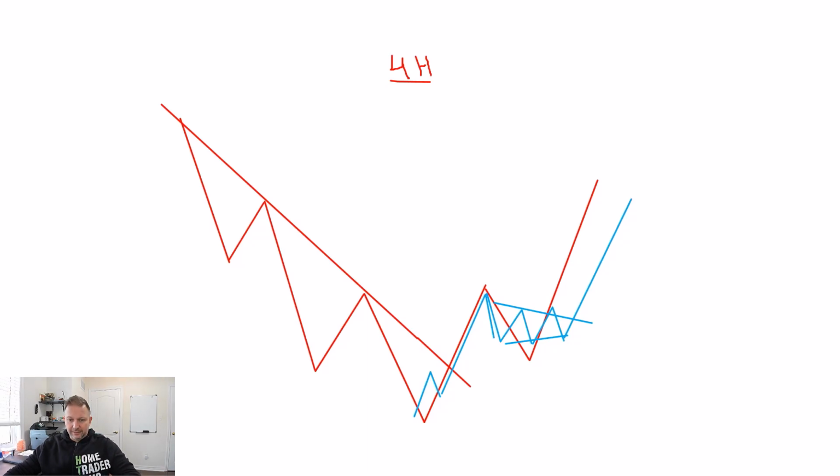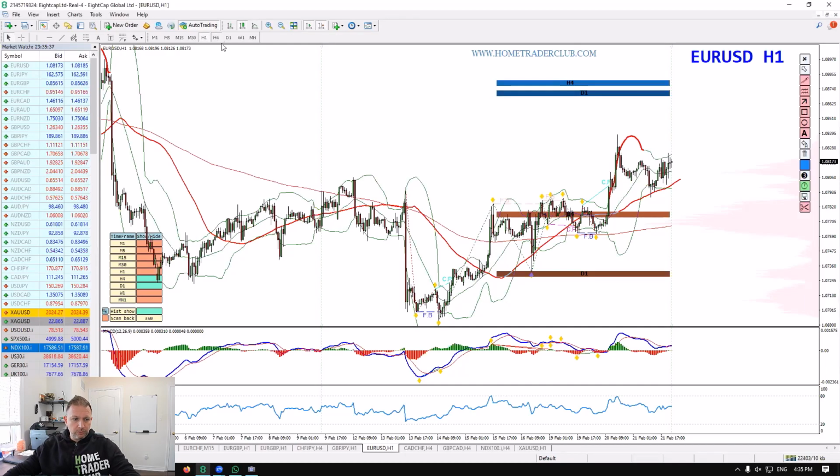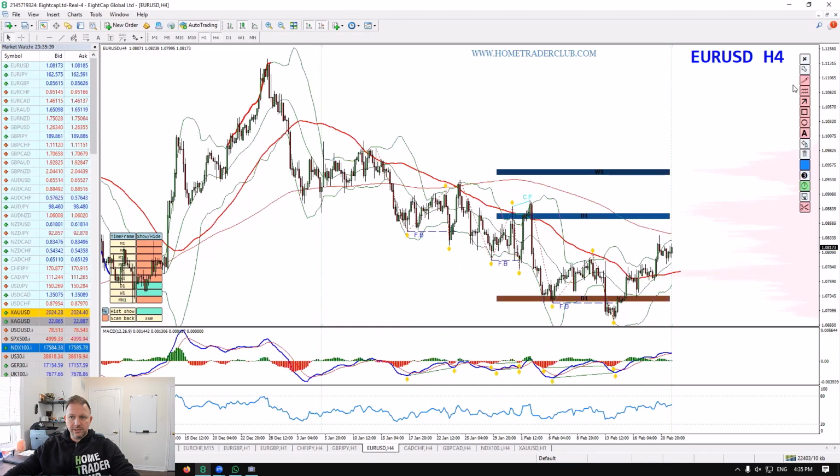Add to that one of my favorite concepts, a bullish divergence on a higher time frame. If between these 2 lows you are able to see lower lows on the chart versus higher lows on the indicator, you get another extra confirmation that this is going to be a rock star with high probability. So let's go to the euro dollar and let's see how that looks.